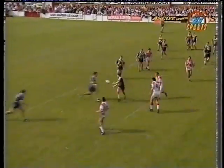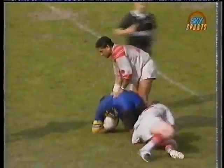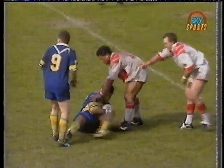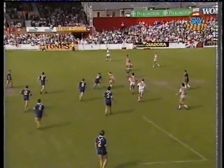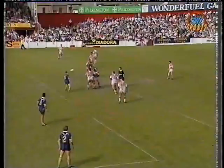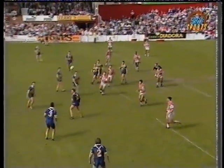Schofield finds Tate, pulls both these sides down to 12 men, remember. Iro with the run. The tackle from Vivers. Played well since he's come on, the Saints sub. Saints defence have done a good job, haven't they, on the big fella, Kevin Iro and Craig Innes. Two New Zealanders have really kept them quiet.